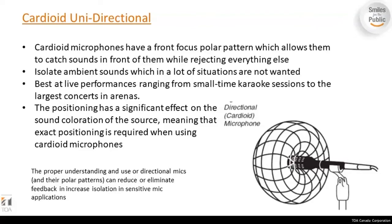The cardioid, unidirectional. As you can see by the polar pattern on that microphone, it picks up in a more front-focused pattern, catches the sound in the front while rejecting the rear. It isolates ambient sound, which in a lot of situations is not wanted. A perfect example would be any noise behind the microphone, as in a backup singer singing in front of a guitarist. You're going to pick up whatever's happening in front of the guitarist, and this is why the cardioid is used in live performances, from small-time karaoke to the largest concerts. You're going to find this type of microphone.